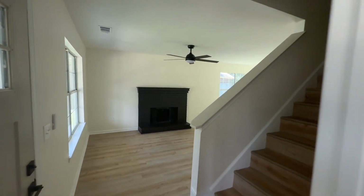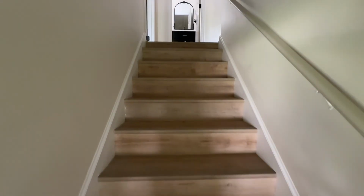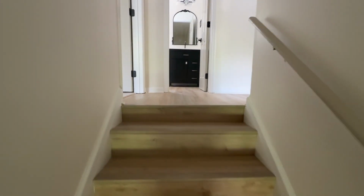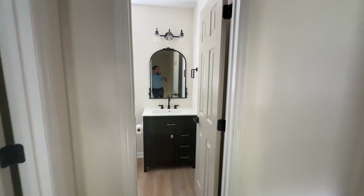All right, let's go on and head upstairs and check out all the other rooms. Now, one thing that I can tell from this house is that this is a flip. All the floors were redone, fresh paint, appliances. So, I mean, this is a like new home without it being a new home.